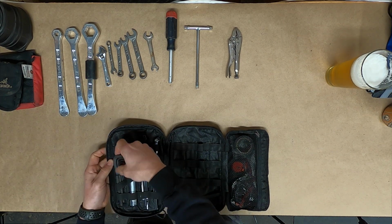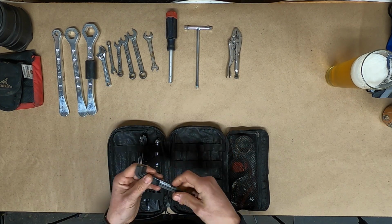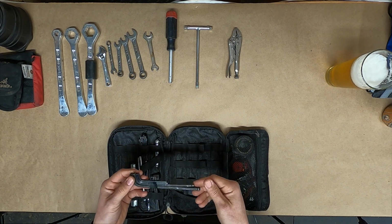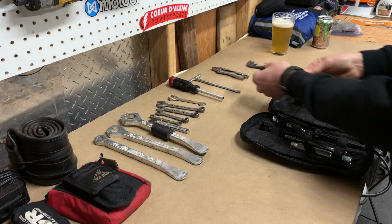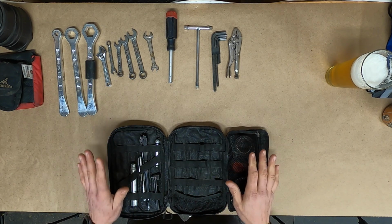Other things I carry is a set of Allen wrenches. So the Allen wrenches are, I carry a 4, 5, 6, and an 8, and that pretty much, again, covers everything on the bike that Honda uses on their motorcycles, at least the Honda Africa Twin. And all of this stuff is for the Honda Africa Twin.